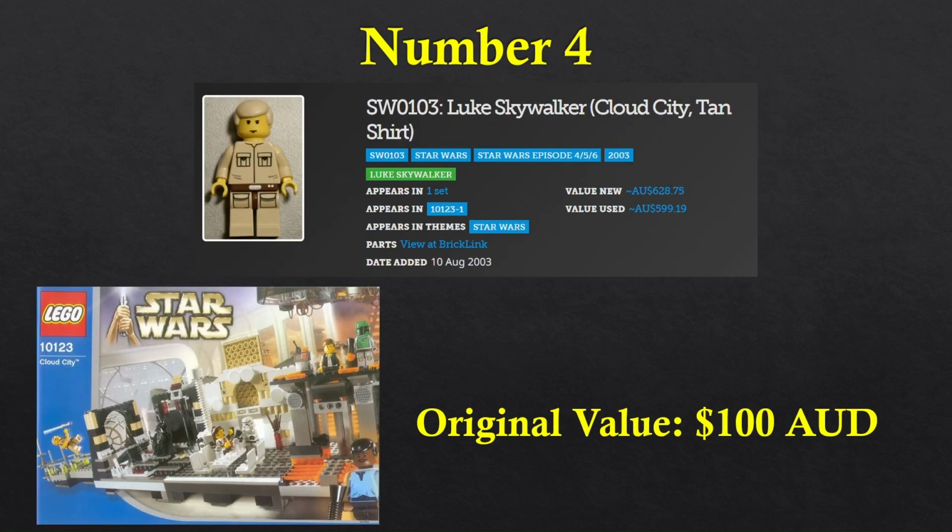Moving on to number 4, we have Luke Skywalker from the Cloud City with the tan shirt. Now, this Lego set was so sought after by so many Lego fans, and you're going to see that a little bit later in the video as well. But this, of course, was set 10123, Cloud City, and this was the first variation of the Cloud City we got, so we did get a Master Builders version a little bit later, but this was the very first version, and it originally retailed for only $100 Australian. If you want to pick this figure up now, it is worth $628.75, so that is over 6 times the value of that original Lego set. But this is a very nice and very classic minifigure to have in the collection that so many Star Wars fans are after.